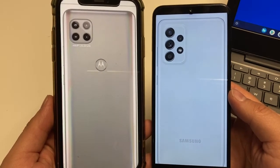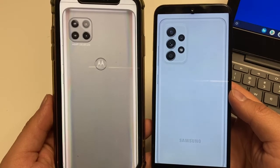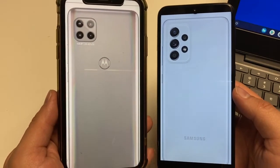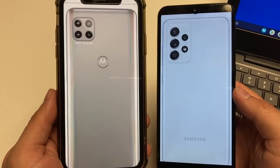Especially with these chipsets, they're both Snapdragon processors. On the Motorola, you get the Snapdragon 750G. On the Samsung, you get 750G as well. So you got the exact same chip in these bad boys. So it makes it very compatible.